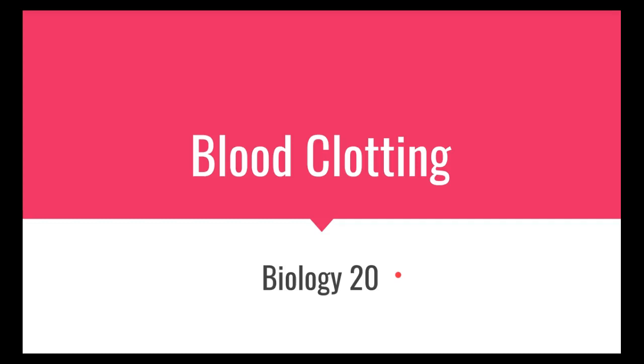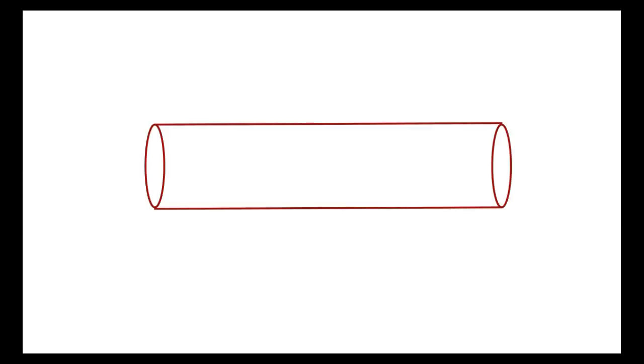Hi everyone, today we're going to be talking about blood clotting. So we're going to journey into the tiniest blood vessels in our body called the capillaries. These blood vessels are really small. They can actually only fit one red blood cell through at a time.